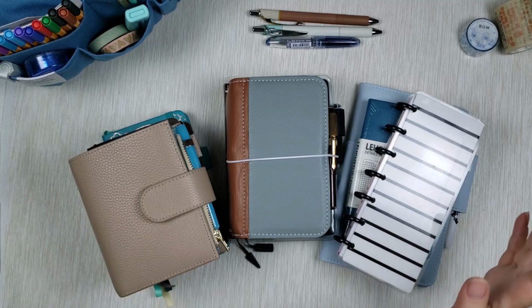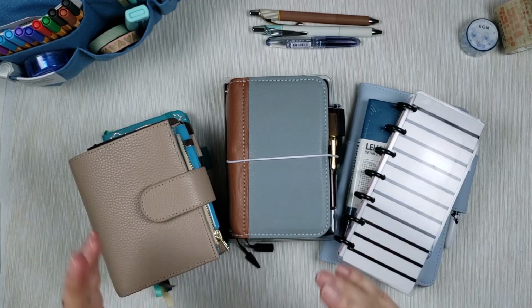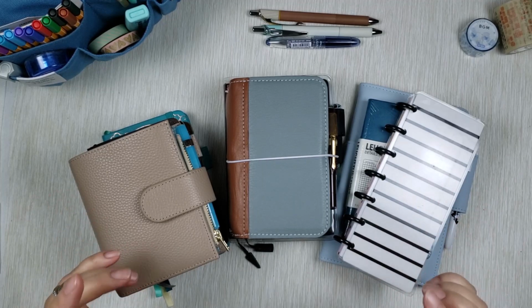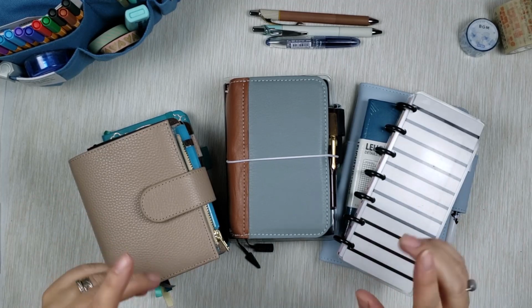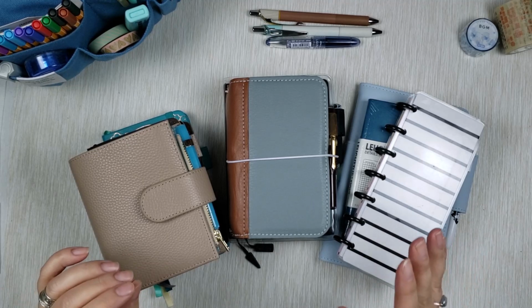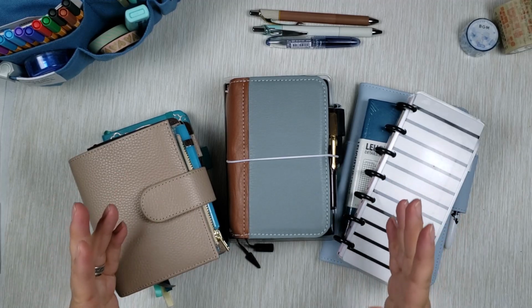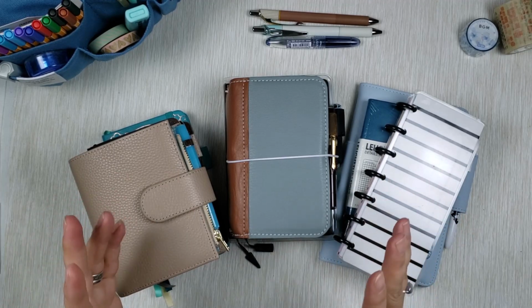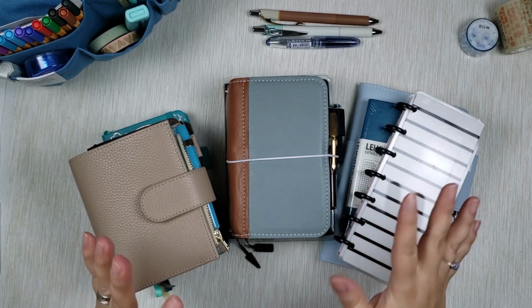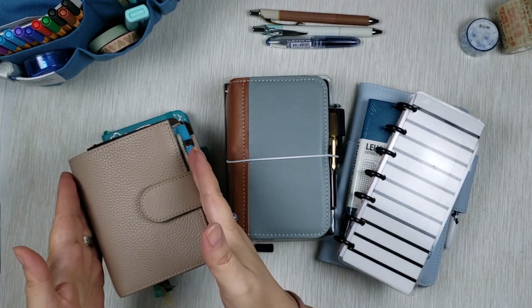I acquired and sold and bought again a whole bunch of covers and planners and tried out all the things, and I think I'm almost ready for my 2023 planner lineup to be finalized, and these are the notebooks that will be going with me into 2023. So let's go over every single one and see what I have here. Let me move them aside and we'll start with this stack here.